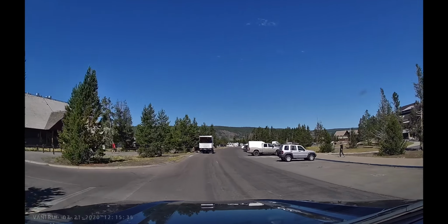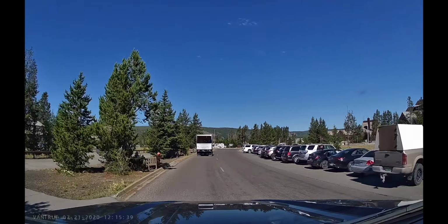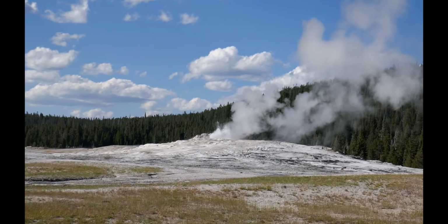As you know, you can't go to Yellowstone without seeing Old Faithful. It's definitely worth seeing too, but we highly recommend you go early in the morning before the crowds get there. Why don't we take a moment to watch Old Faithful?